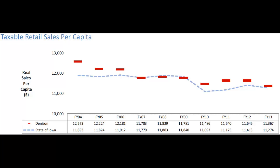There could be a couple of reasons for this. One could be that the median income is less in Denison over the last few years, or there's a little bit of leakage and people are going elsewhere for their taxable retail sales shopping.